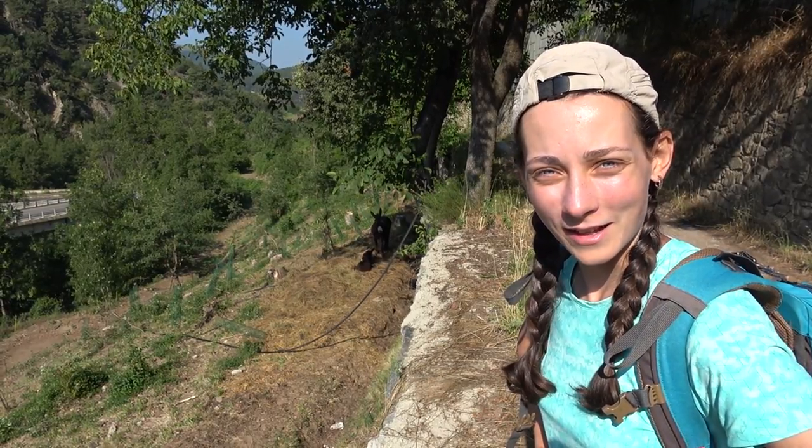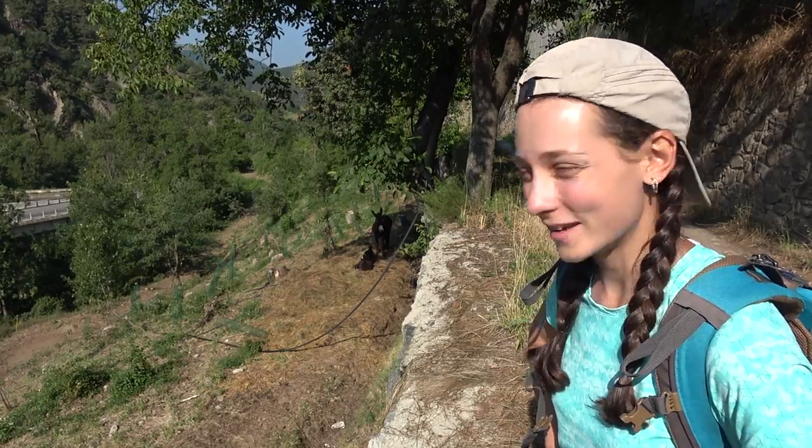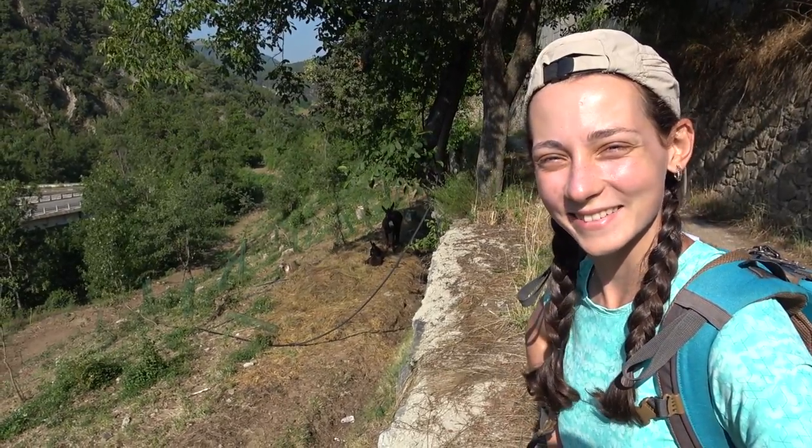That the ears have developed before the body, this baby. So cute.